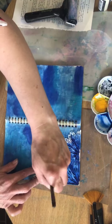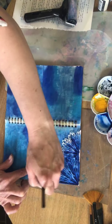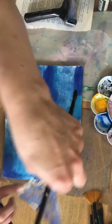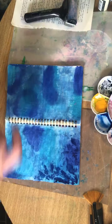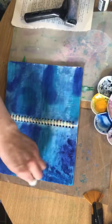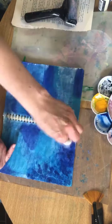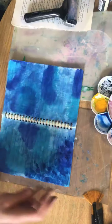And it's more about getting the colour between the stencil than on the stencil. Okay. So now what I'm going to do is take a wet wipe and just take off some of the deeper colour. Can you see that? But the actual print is still there. So now we can start stamping.